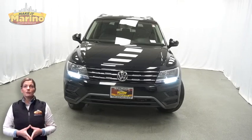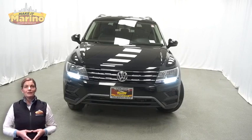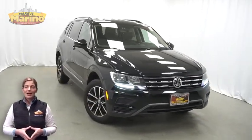Have you been searching for the perfect SUV with safety and reliability without breaking the bank? We'll take a look at this 2021 Volkswagen Tiguan SE in black.